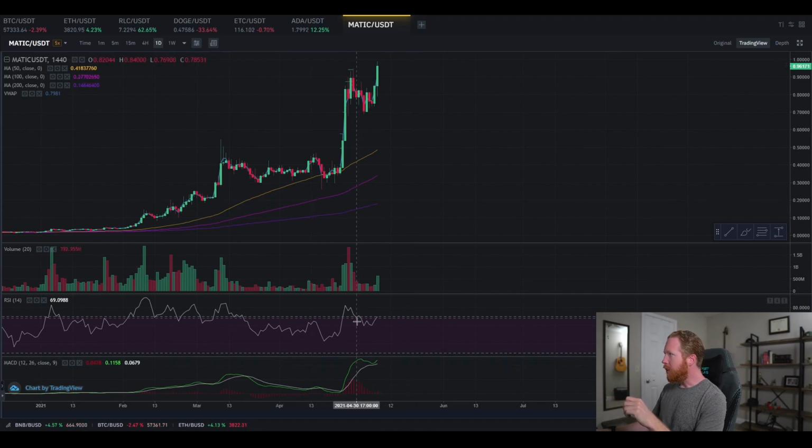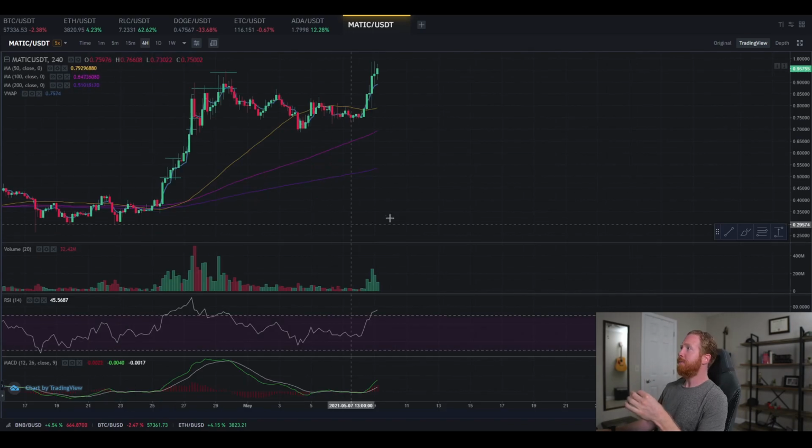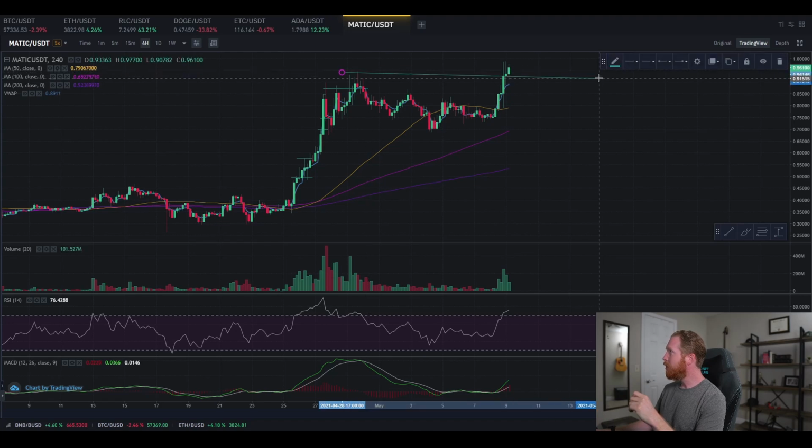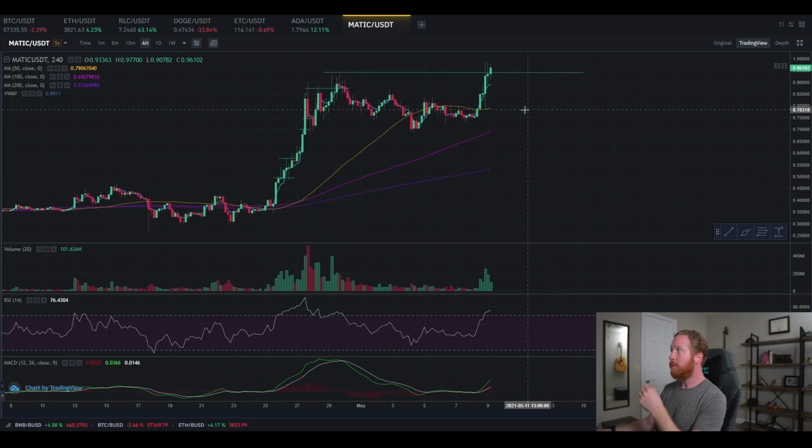But that is essentially what we're looking at for the 1-day chart. Let's move on to the 4-hour and see what's going on here. Now, what we want to do is look at support and resistance levels here. I'll go and extend some of these out. So this was a previous resistance, the all-time high at about 94 cents. So we'll extend that out. That could be the new support line. We'll see how that works.